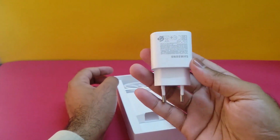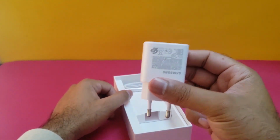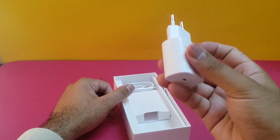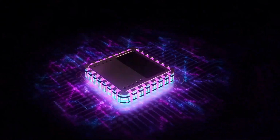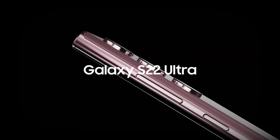Yes, the Galaxy S22 Plus and the S22 Ultra are officially bringing 45-watt fast charging to the table, and this is again not the fastest standard out there, but it's still pretty fast and it's pretty reliable. Users will be able to get more than 50% done in just 30 minutes.